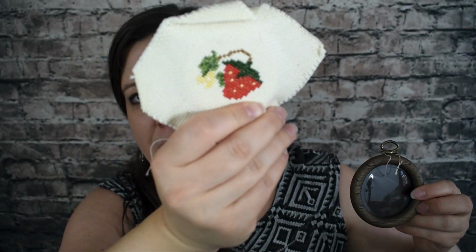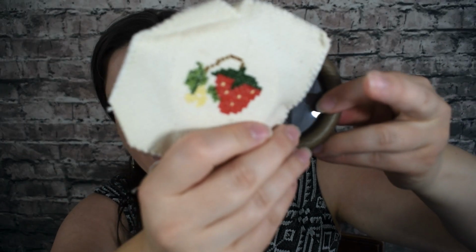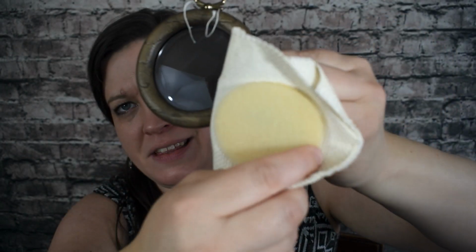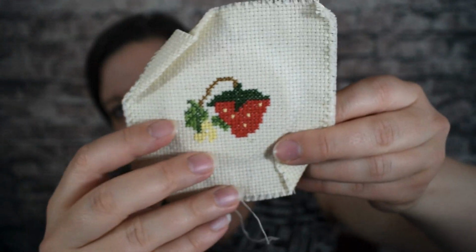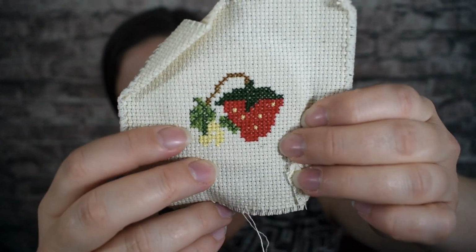I also found this not quite completed strawberry cross stitch. You can see that it was mounted on the back, and here's the frame it was probably going to be put in, but it wasn't quite finished, so I decided to pick it up, and hopefully I will finish it.